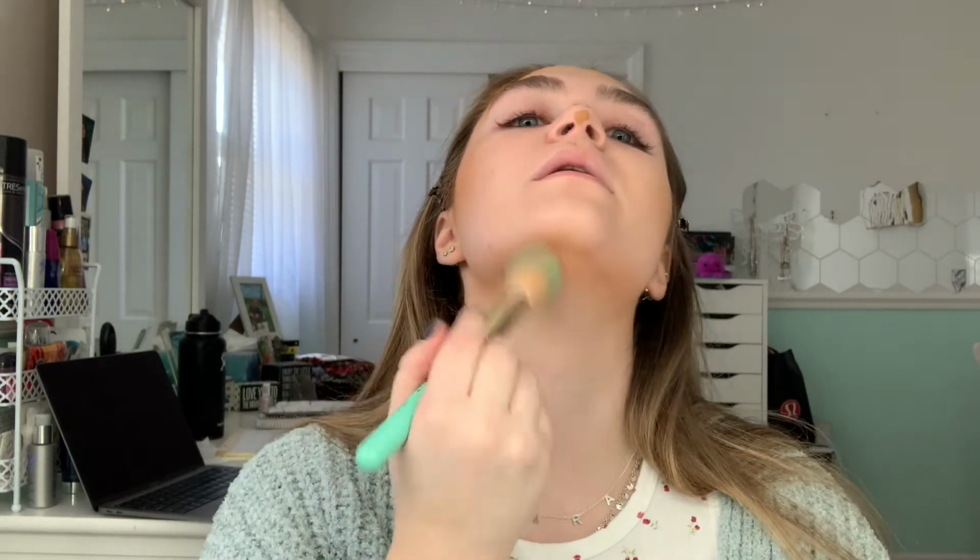And then for my jawline, I drag the contour down a bit too. So obviously there's a harsh line. And then I go in with my sponge and kind of blend it. But then I go in with my powder bronzer after and I bring it down my neck so it kind of evens out. And then I take just a big fluffy powder brush and blend over it so it gets more blended. It's not going to stay looking like this.